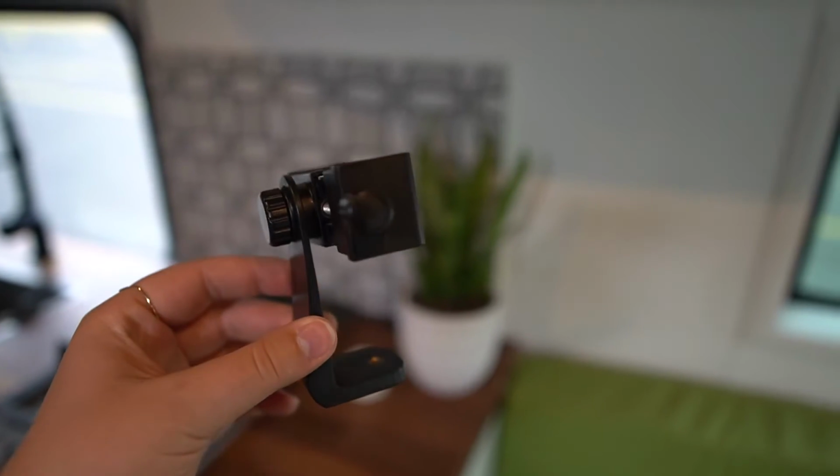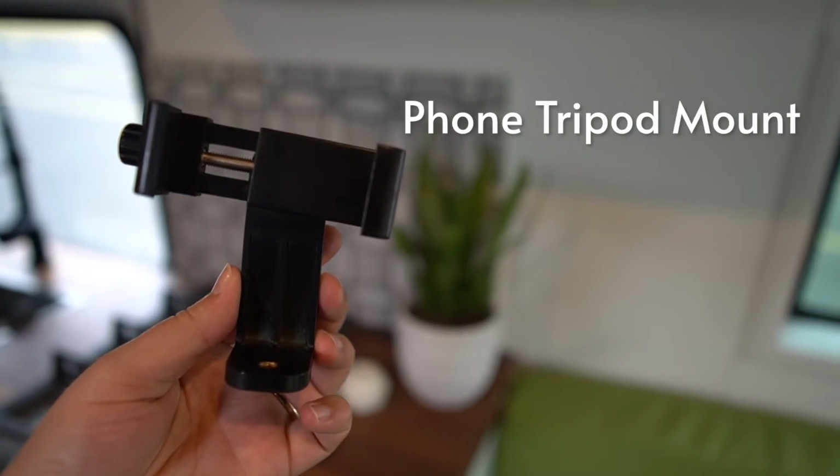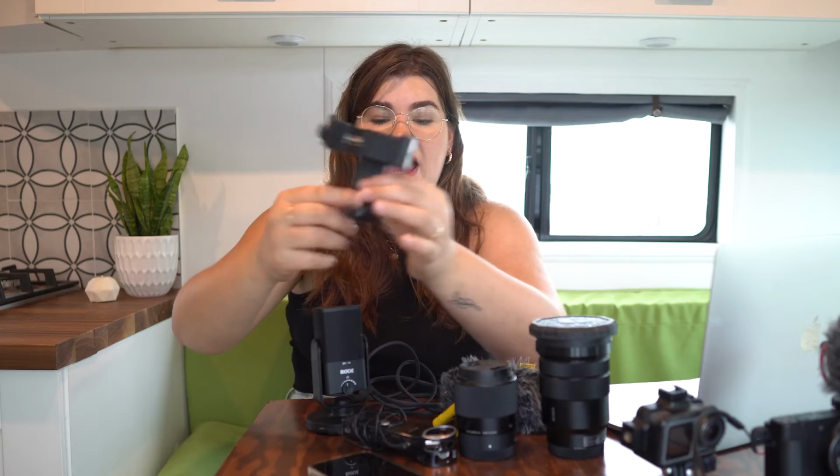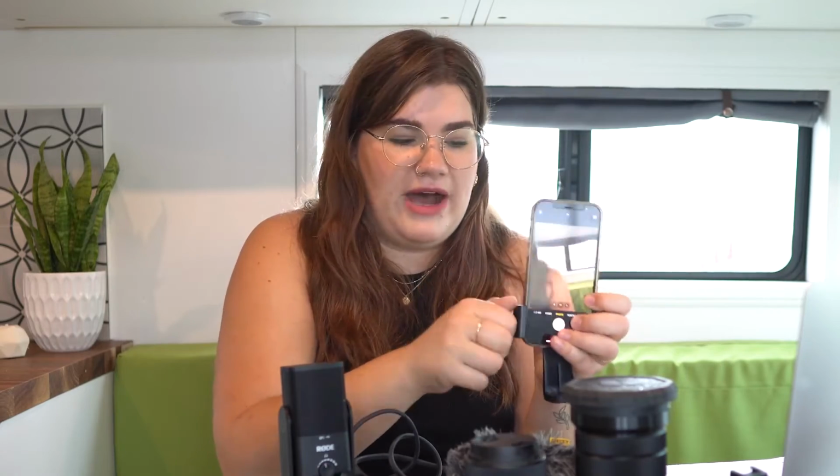I use this every time I create any content for Instagram Reels or TikTok, and basically I can just screw this little mount on top of my tripod. There's a little mounting hole right here, and then you can obviously connect it to your phone. You can put your phone in this mount, and then you're able to record your reels or whatever you need to do, and it holds it wherever you want.